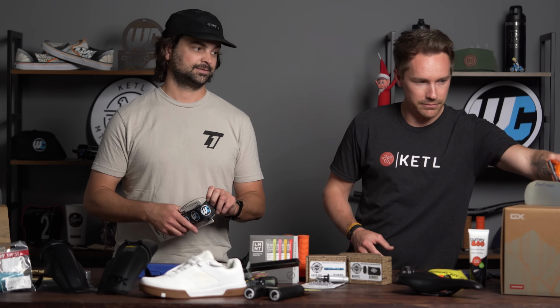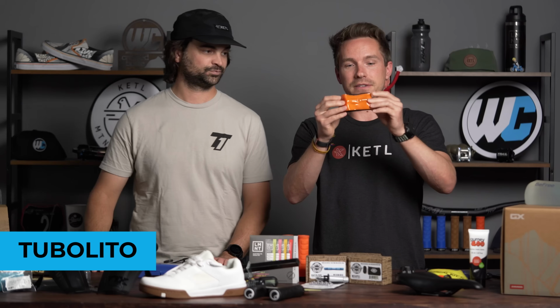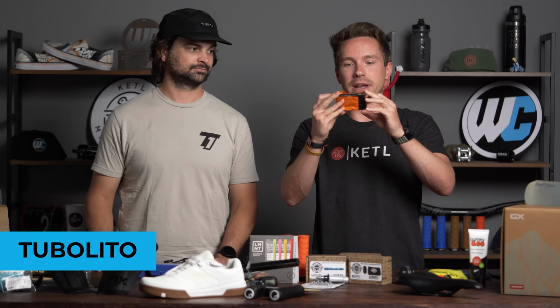Speaking of which, essentials. This is actually all pulled from my own bike. That's right. This is a spare tube. This is a Tubolito. This is the lightest possible spare tube you can have, which I like to have because I don't actually really ever need this unless it's worst case scenario.